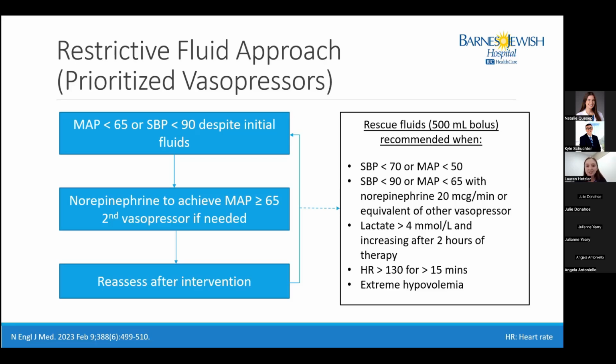For my weight-based institutions out there, 20 mics per minute would be 0.2 micrograms per kilogram per minute for a 100-kilo patient, or 0.28 for a 70-kilo patient.